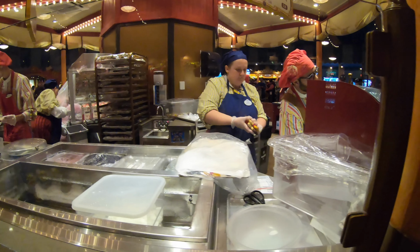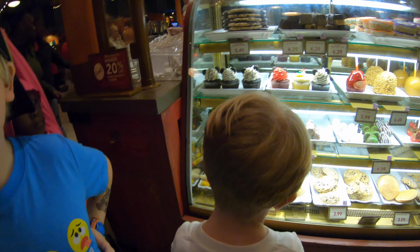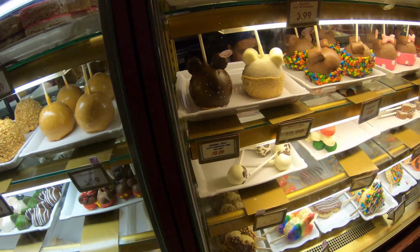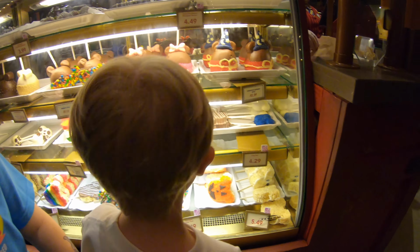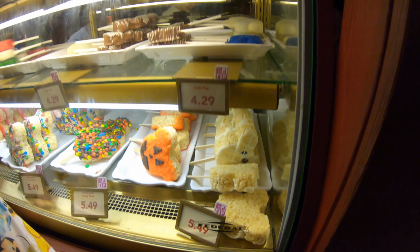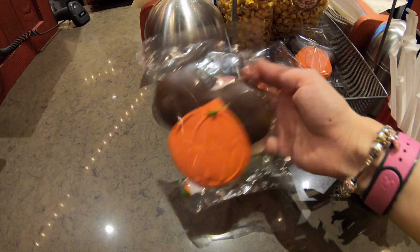Oh, and I love those cookies. They're so cute. He's the cutest little Mickey cookie, huh? Really good. And let me get the candy. That's my favorite down there. Patrick was trying to get something too, I think. Oh, look at the Halloween ones. Patrick tried one of the cake pops. Cute. The cake pops look good. Aw, how cute.